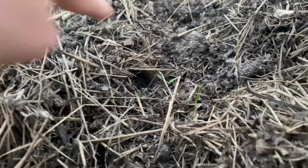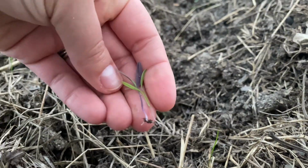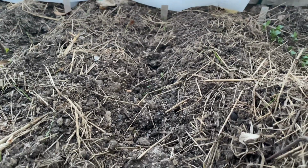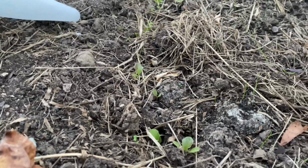Then I got some collard greens growing over here. And guys, I actually think I got some carrots coming up. They might be, actually no, these are tomatoes that are stinkers, gave me false hope, but there are some greens in here that look like potential carrots, so I'm really excited about that. And then of course we got our lettuce row.